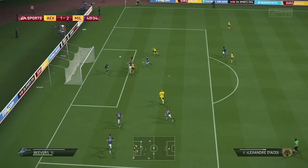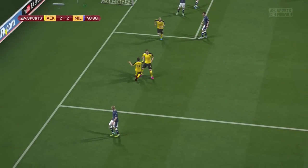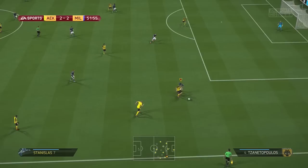He crosses the ball in, and the number 8 puts the ball past Nyland. So really good header in the area, and it's Athens 2, Millwall 2. So 2-2 here. Really action-packed game, and we were back on level terms.